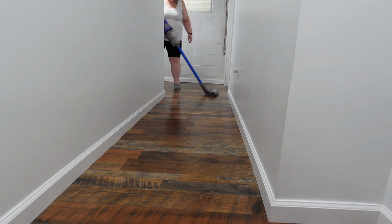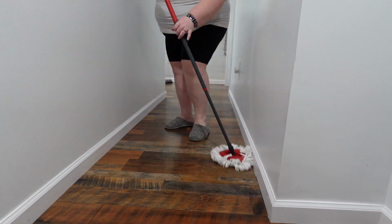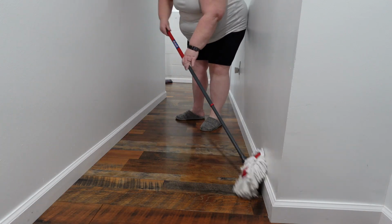We are just finishing up vacuuming this end of the hallway. And now we're going to get the floor and the baseboards mopped.